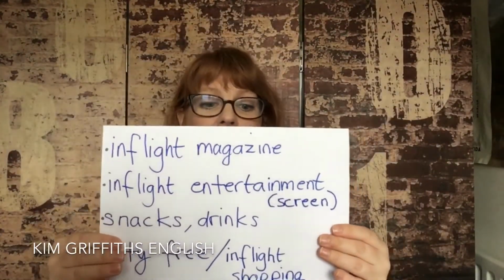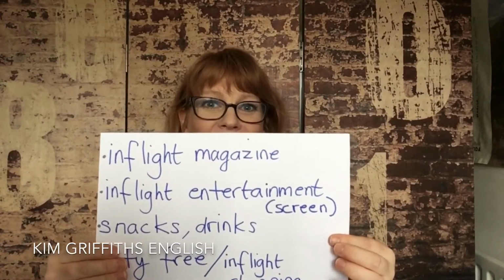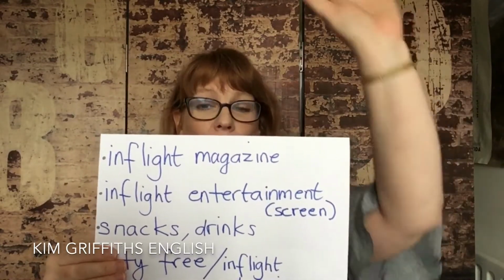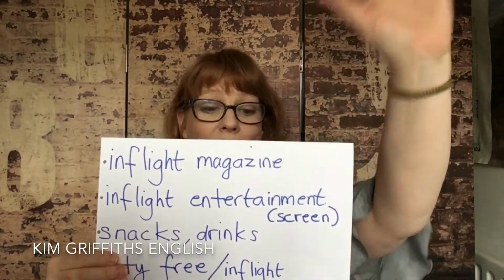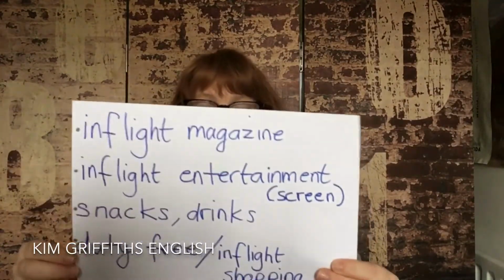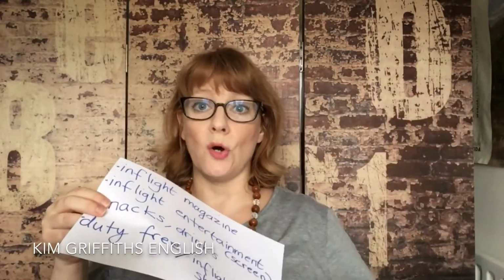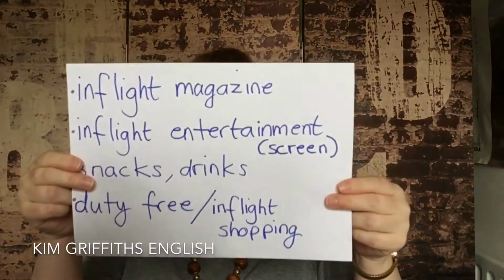Then we have in our pocket in front of us, in the seat in front, our in-flight magazine. Then we have our in-flight entertainment. Now with modern planes, you can have a film just for you, or you could have it on the screen for everybody. Then we have snacks and drinks, so food and drinks. And we also could have duty free if it's international flights. And we have in-flight shopping if it's within one country or one tax area. So some more words.